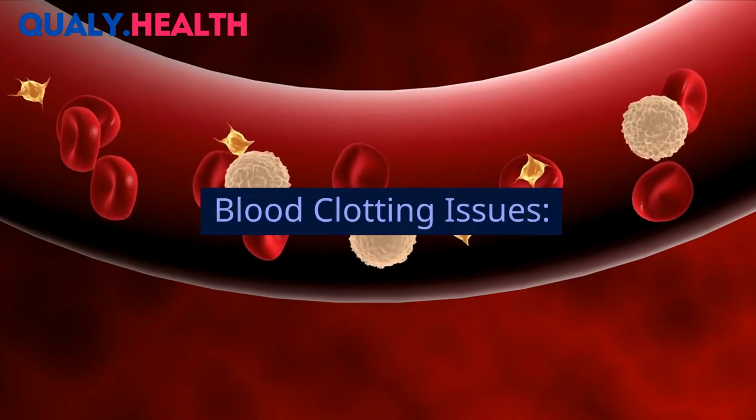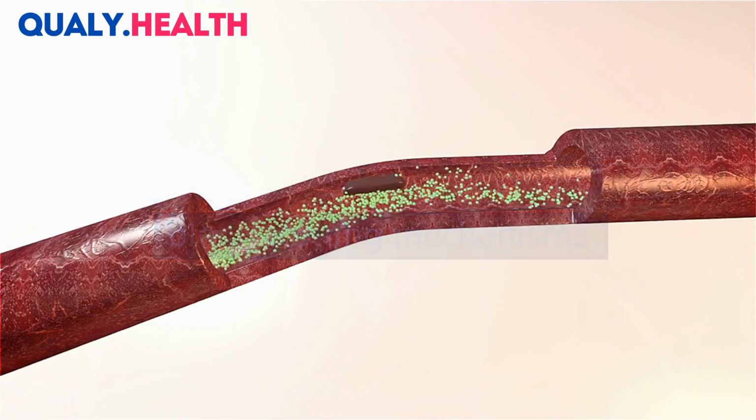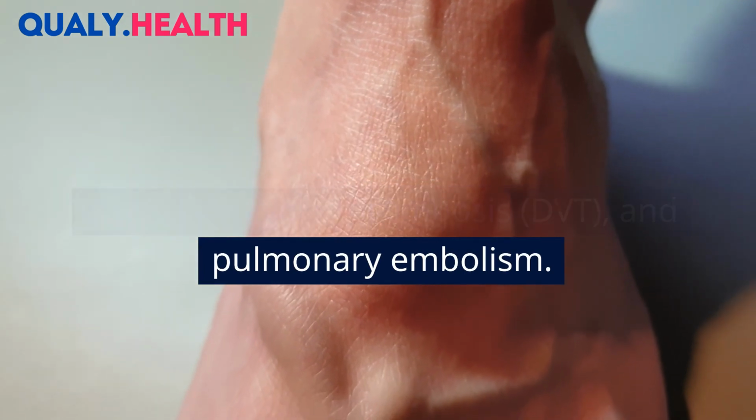Ascites. The accumulation of fluid in the abdominal cavity, known as ascites, can cause abdominal swelling and discomfort. Blood clotting issues. Pancreatic cancer can interfere with blood clotting mechanisms, leading to an increased risk of blood clots, deep vein thrombosis, DVT, and pulmonary embolism.